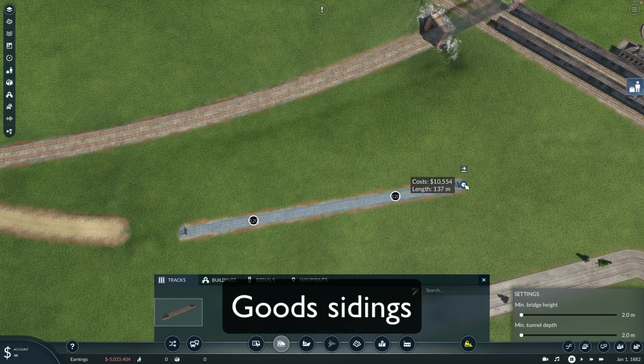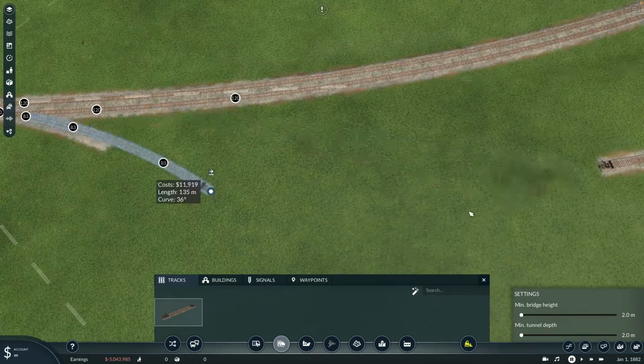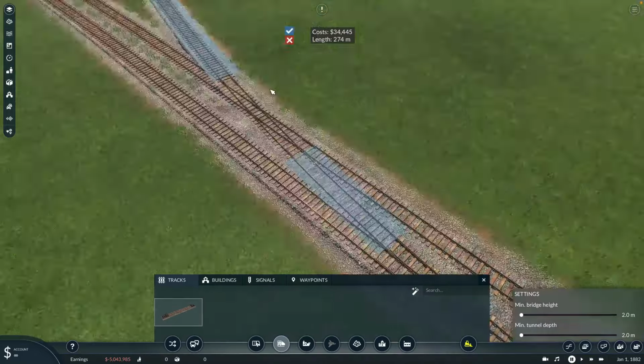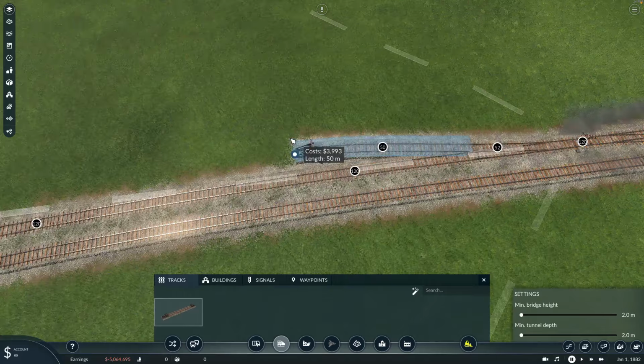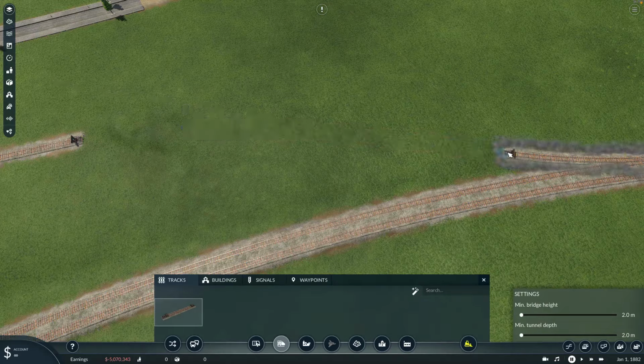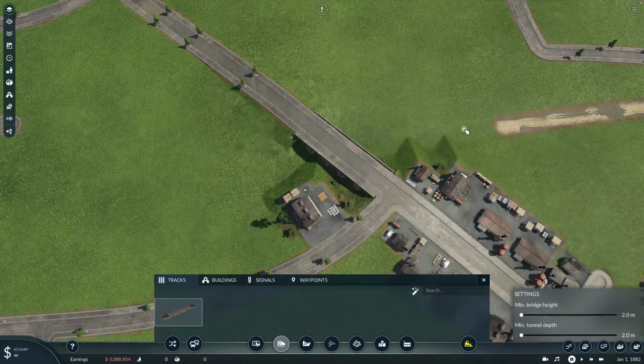Okay. Finally, just to finish off East Grinstead, a couple of good sidings. And again, Stephen, what did you forget to do? I know, I forgot to flatten the junction first. Yep. Makes it so much easier. Right. And just whack this lot through.